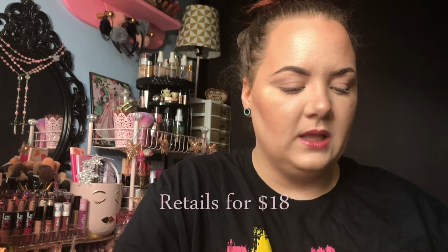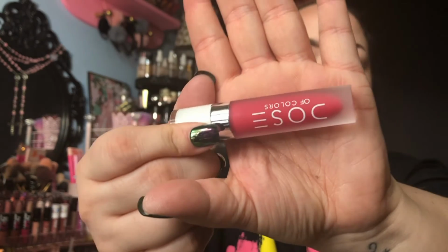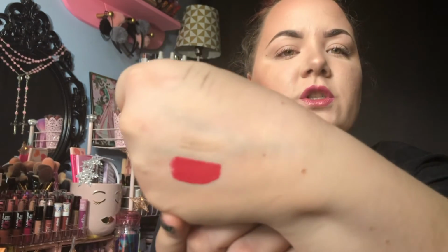Okay, so the last item, this video went pretty quick. The last item I received was the Dose of Colors Liquid Matte Lipstick in the shade, I almost said Color Pop, I don't know why, in the shade Strawberry Pop, and it's this really gorgeous pinky red color. I actually had this on in my last Dollar Tree video, that one that I uploaded before this one, so if you guys want to see how it looks on, but I will go ahead and swatch it. But it is the most beautiful pinky red color, so gorgeous.